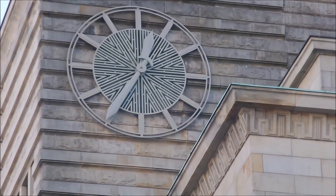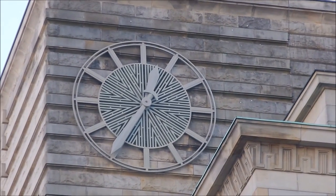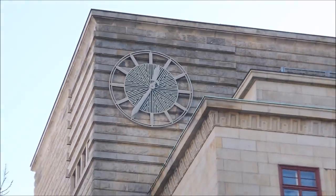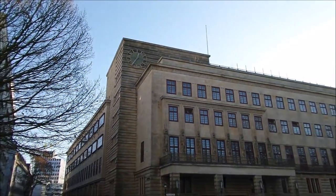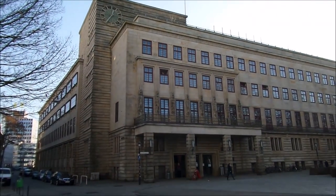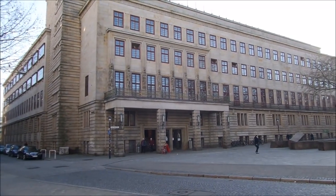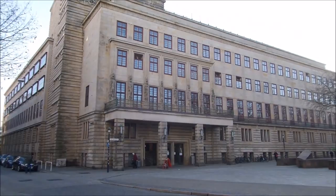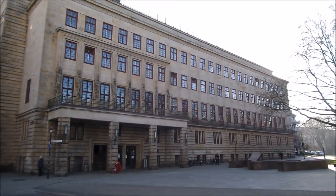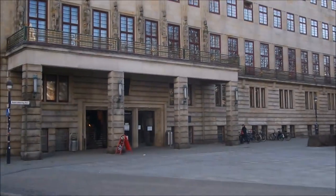This clock was not put there to show the time really. It was more a symbol to tell the office workers that it's the time of the company they're wasting. So it was some kind of educational thing. Well, perhaps you can see the dimensions. So that building is really huge.